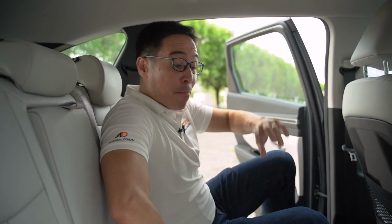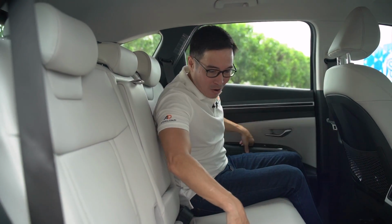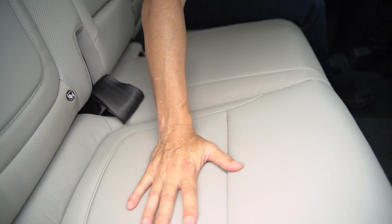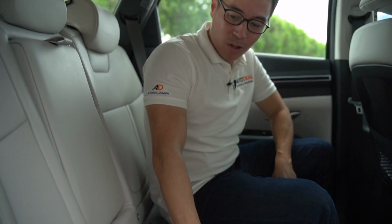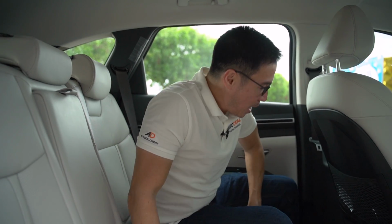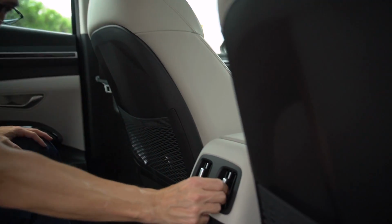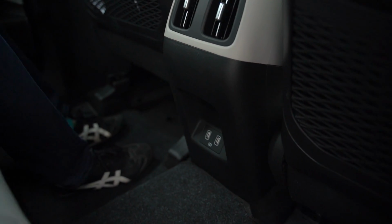Perforated seats, man. Perforated leather seats. That's pretty awesome. It's been a while since I've seen anything like that. It feels nice to the touch, and I like the fact that there's changes for the center also. That feels pretty good. Toys back here include 2 air vents, which are shaped very nicely, I might add. And then 2 USB charging points found right there.